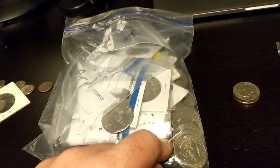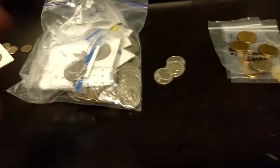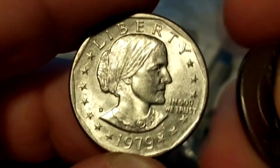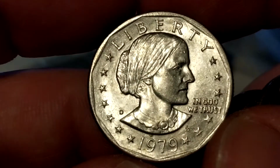Got a whole bag of $50 that should be $70 and non-silver. Looks like we got a couple Susies, some Sacagaweas, and presidential dollars. I'm not expecting much more than face value off of these, but that's what these videos are for, so I can let you know. So with the Susies, we're looking for a wide rim on a 1979 P.